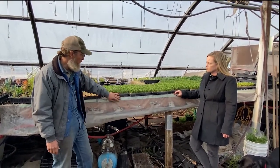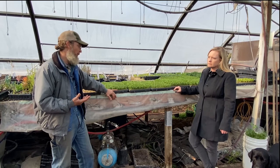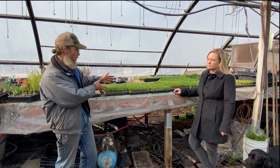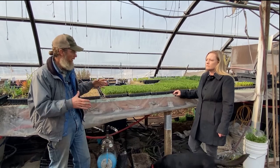In fact, we grew pea shoots this summer, all summer long for our CSA, and overall we sold almost $2,000 worth of pea shoots. Wow. Out of no more square footage than you see here. So it's a crop that can generate a whole lot of revenue in a very small space.